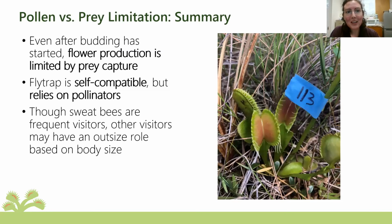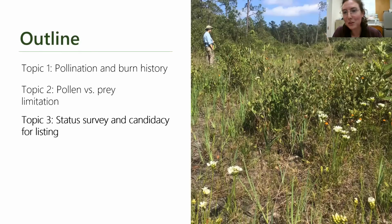So in summary, we noticed that flower production was boosted by prey capture, that 1.9 more flowers per individual. Venus flytrap is self-compatible. It produces seeds when pollinated with its own pollen, but it still needs someone to get that pollen from A to B. And even though sweat bees are frequent visitors, other visitors may have an outsized role based on body size. Okay, I'm going to press forward. This is the last subject to talk about.